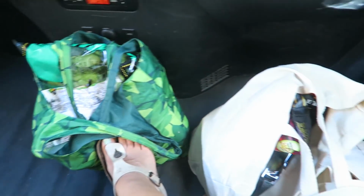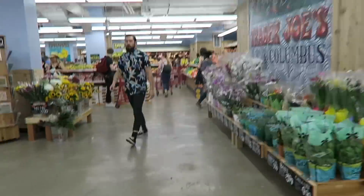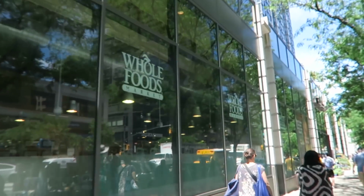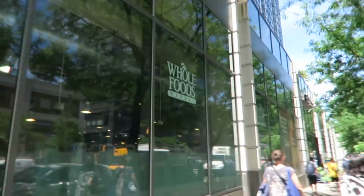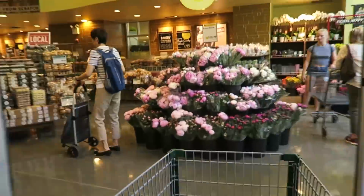So overall, I would say that they're pretty equal. I personally will continue to shop at Whole Foods over Trader Joe's just because I think that the quality is better overall, and I also think that they support farmers and their packaging is more sustainable, and for me it's a better shopping experience. But overall, I think it's a pretty fair draw with the staples.